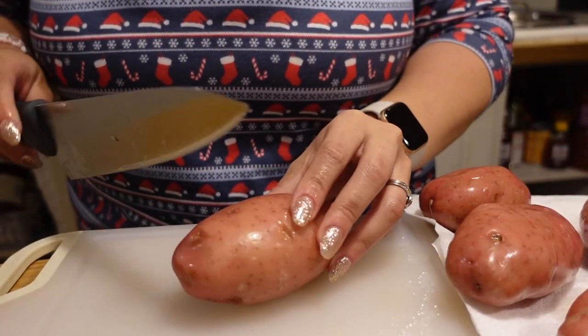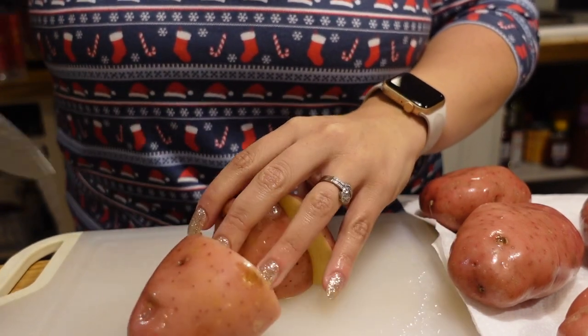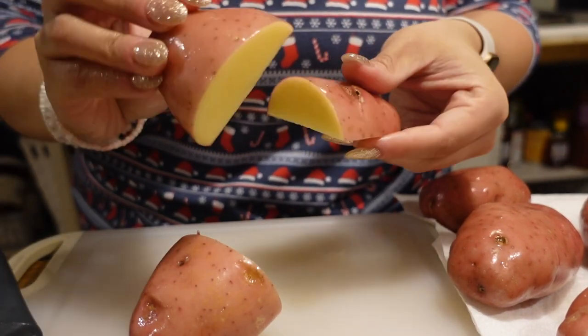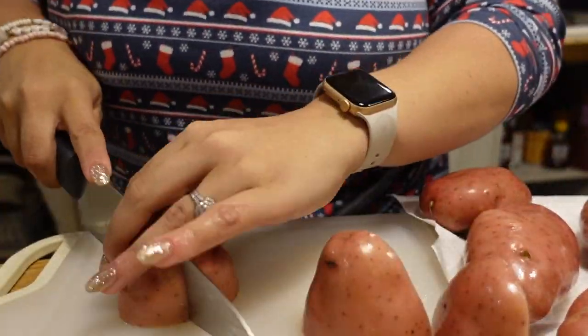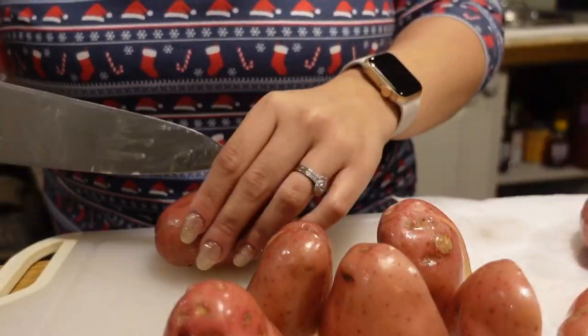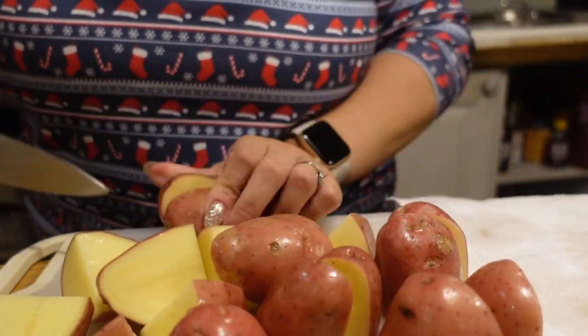So the first thing is the potatoes. So I chop them roughly into quarters, about this size. Red potatoes tend to work the best. They're kind of really buttery, so they're always the nicest. So I will wash them, prep them, and then get them in first because they take the longest to boil. Once I've done this, I start moving on to prepping my sauce.